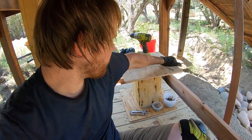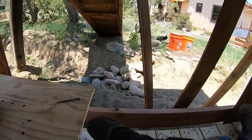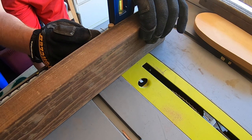Now that we have our first spool in place, from here, now I can make the ramp up to the first floor. I'll have a ramp with little steps, little notches, so it's easy for them to make the climb.